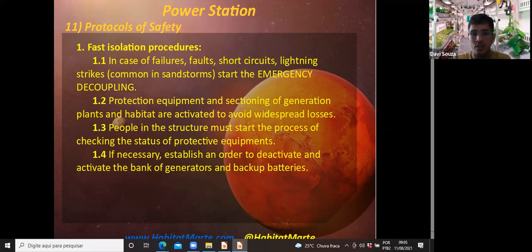Some safety protocols: I consider fast isolation procedures in case of failures, faults, short circuits, lightning strikes, and, as I mentioned, common sandstorms. Start the emergency decoupling, which, as I mentioned, can be just the wires. Let's decouple the system and separate the main generation units from the habitats and from the batteries, and have everything decoupled. But in case of bigger failures, bigger emergency situations, start another, more intense procedure. The protection equipment and the sectioning of the generation plants and the habitat will be activated to avoid widespread losses.